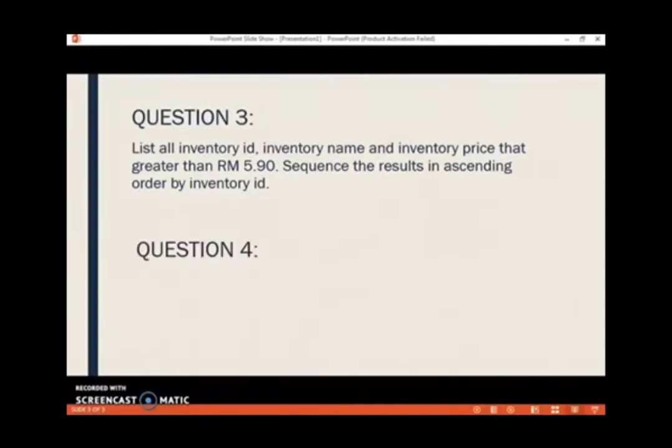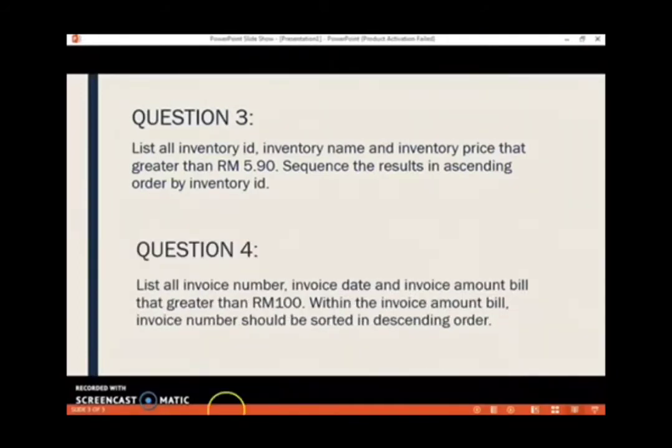Okay, so next, last question. Question 4: list all invoice number, invoice date, and invoice amount bill that is greater than 100 ringgit, and within the invoice amount bill, invoice number should be sorted in descending order. So we should sort the invoice amount bill first, because the question asks us to, and then invoice number.